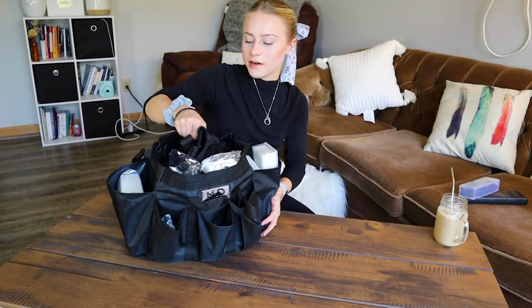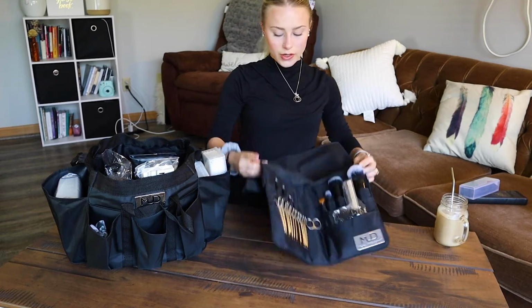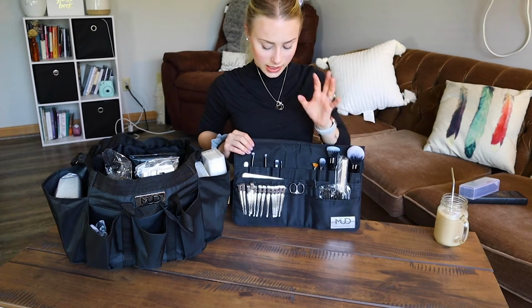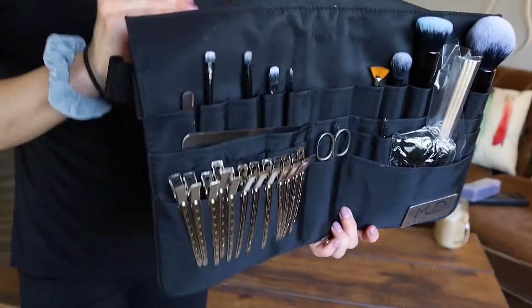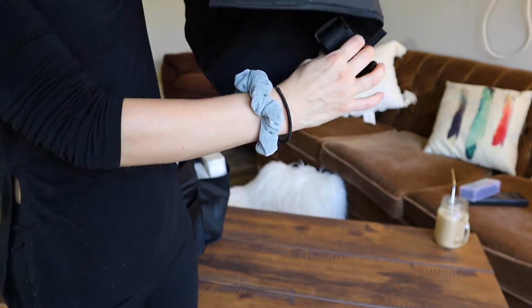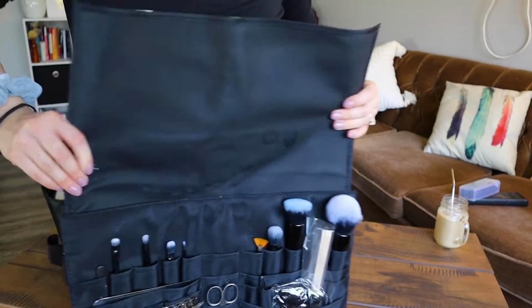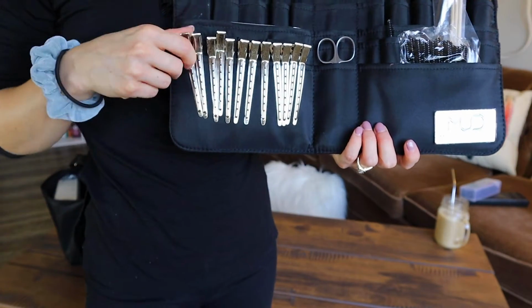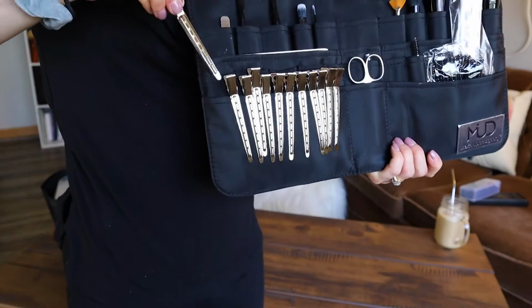So on top here, this is our makeup brush holder. Obviously everything was pre-packaged, so all the brushes were in plastic, these clips are in plastic, everything like that. All right, so this is what it looks like. You can actually use this as a belt. It has a little clip right here, and you can clip it onto yourself, but I probably will never do that. We have, I think, 12 Duckbill Clips, so you just clip this onto your client's hair so that the hair is out of their face.